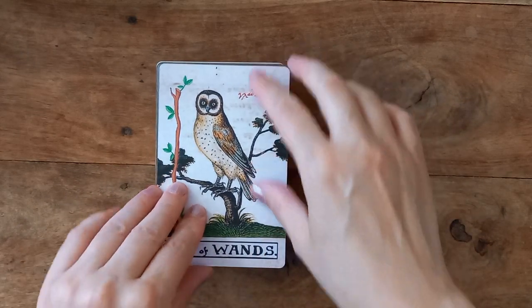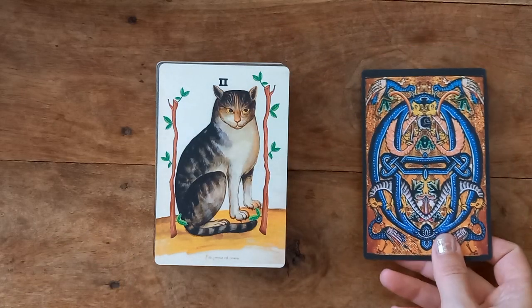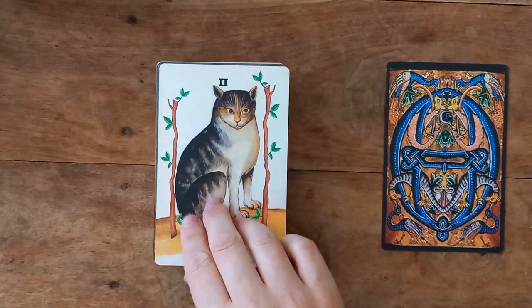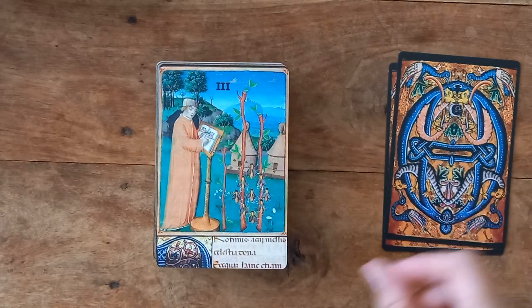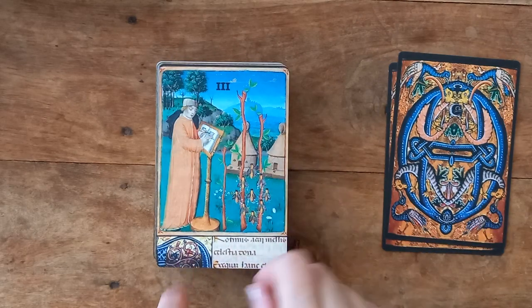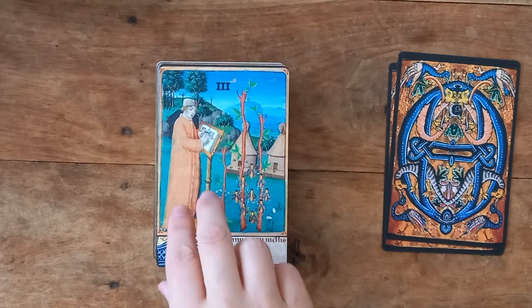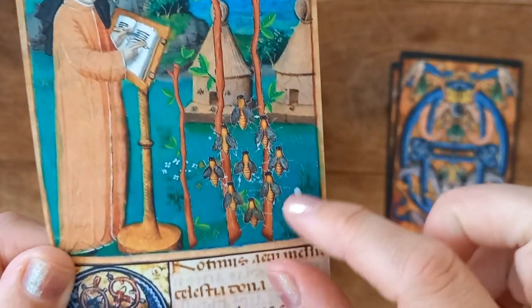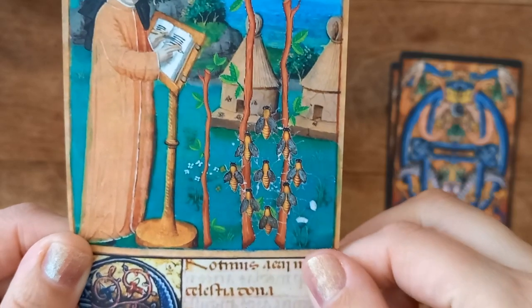This is how the deck has been put together. So I don't know the story behind this way round. But obviously there's an essence of collage art about this. And in this one, it's quite nice to see we've got bees in there as well. Or I'm calling them bees.